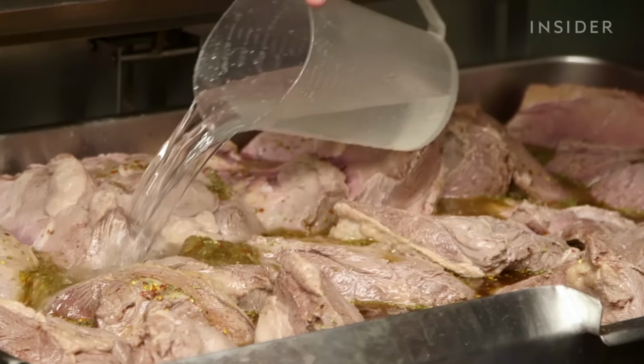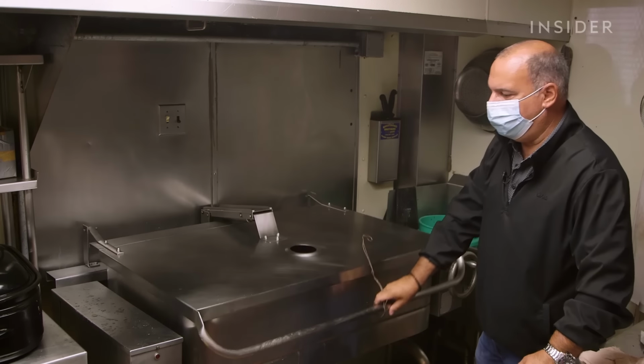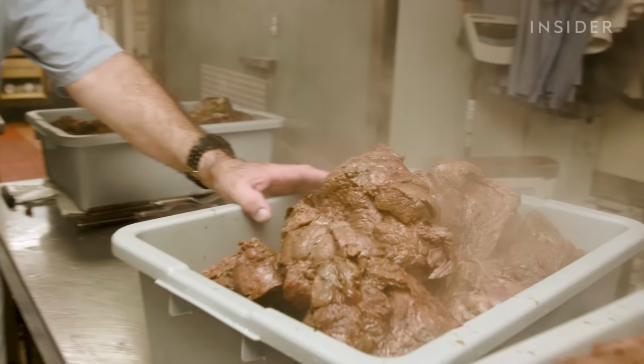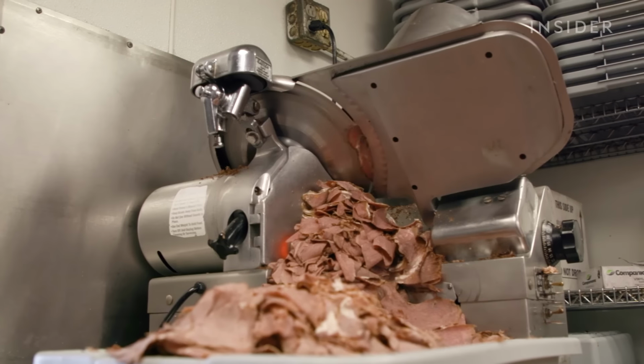Just the process is more important than anything else. Every day the same way, and we're ready to go. The meat cooks in the gravy for a few hours until it's tender and well-seasoned. It's cooled off in the fridge overnight to ensure easy slicing. The next morning, staff trim off the fat and bring over the slabs to an automatic slicer.